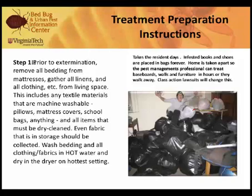Certainly there's a lot of bed bugs in the bags, okay? Like I say, there's some great companies out there that do excellent work and can offer alternatives to having to put everything a person owns in a bag, and they'll come up with something a little better.